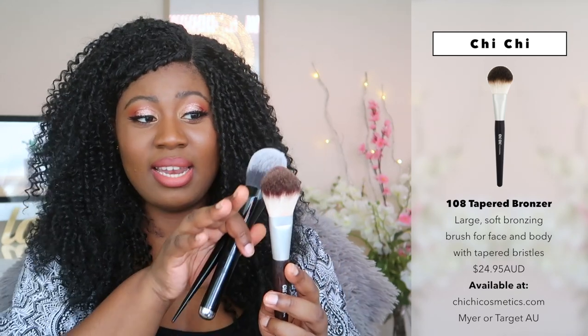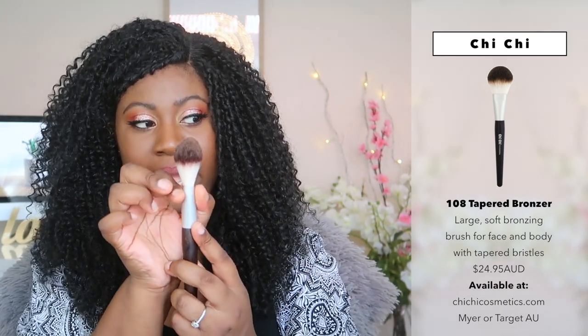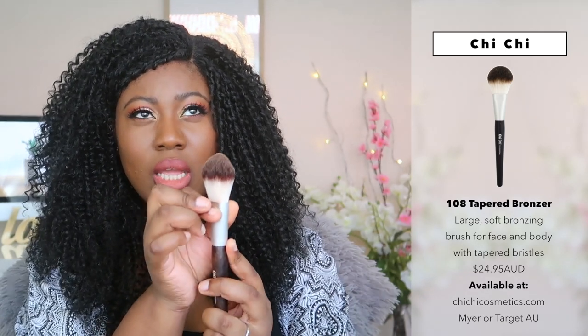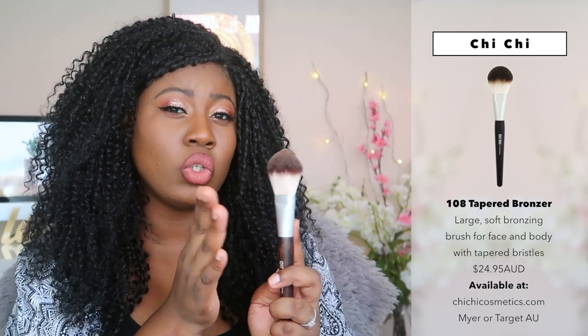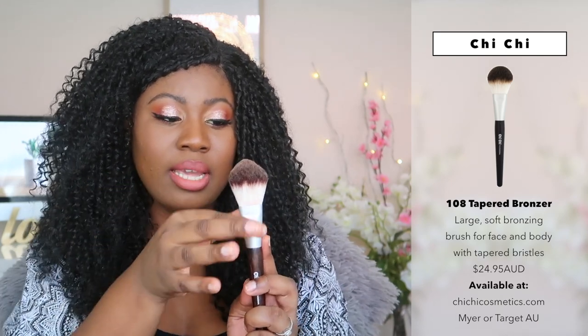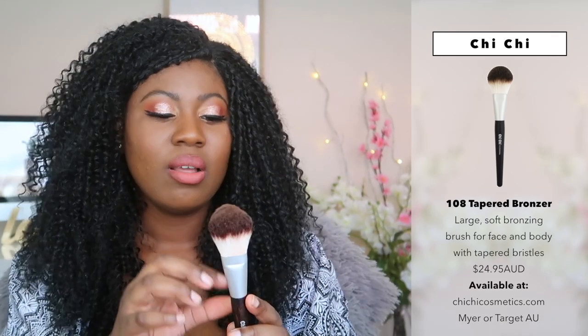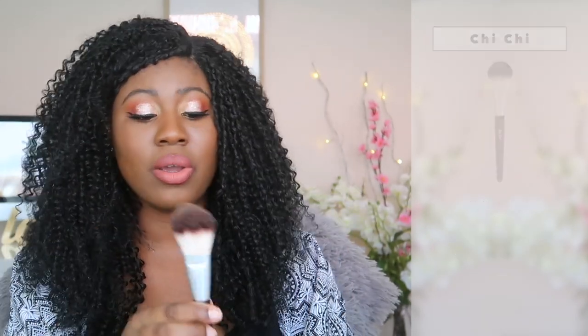That, once again, has that tapered top that I like, but it's pinched, so you can get a bit more of a contouring effect with this one. When it's pinched like that, it means it's more dense, but it's still fluffy because it's longer. Does that make sense? So yeah, this is a really good one.